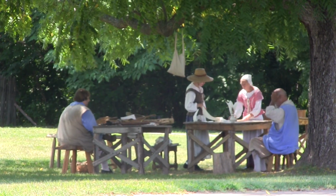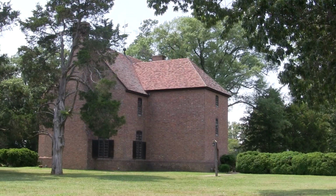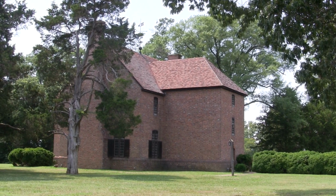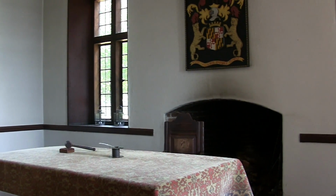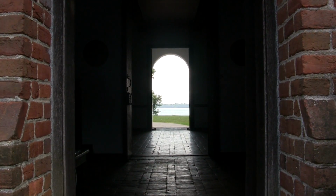Year by year, the colonists increased in number and St. Mary's City continued to grow. In 1676, they built the brick State House, a symbol for the city's prominence in the Maryland government. This is a reconstruction of the original State House, rebuilt in 1934 to commemorate the 300th anniversary of the colony. St. Mary's City was the capital of Maryland until the capital was moved to Annapolis in 1695.